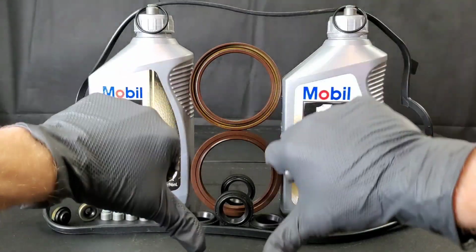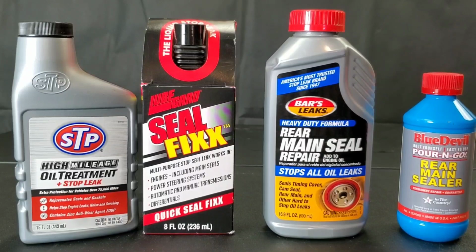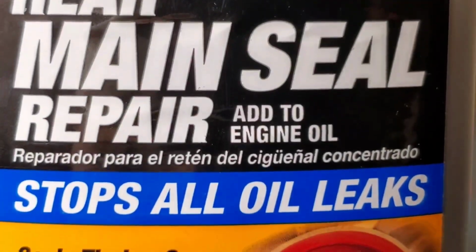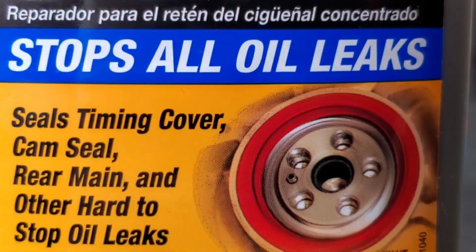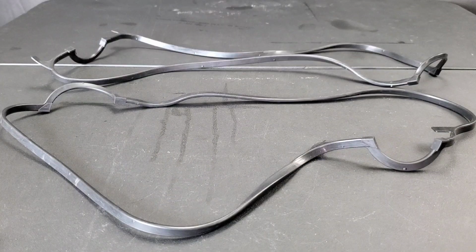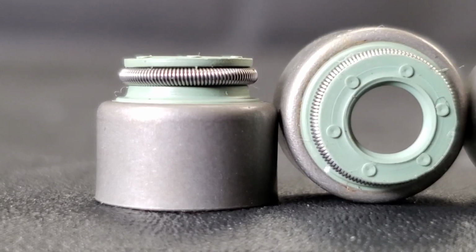How to stop an oil leak in your car, or should I say all oil leaks, with STP high mileage oil treatment or Bars rear main seal repair, even Lube Guard stop leak, and Blue Devil rear main seal sealer. You saw the high mileage engine oil and the regular engine oil.